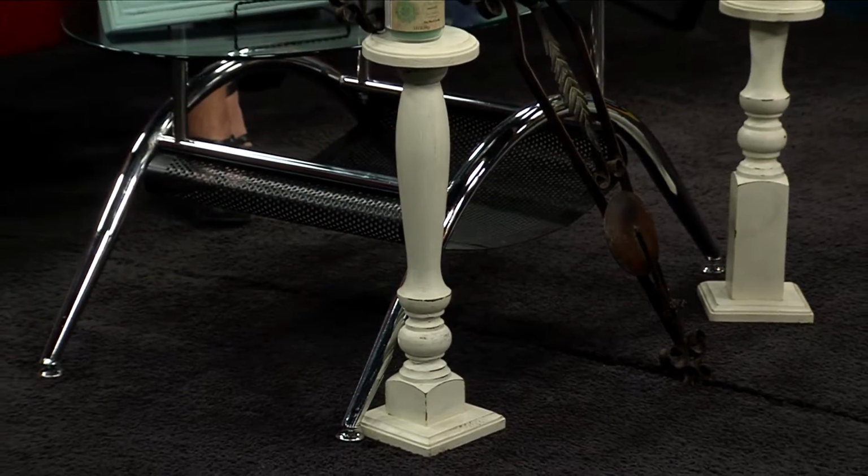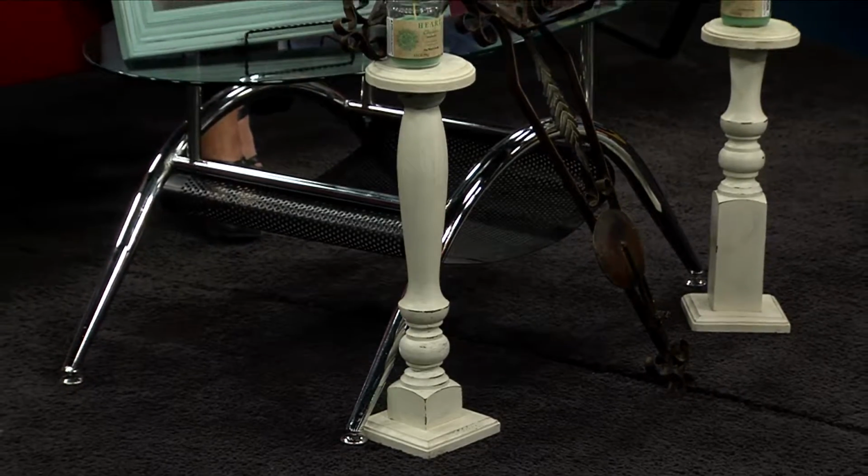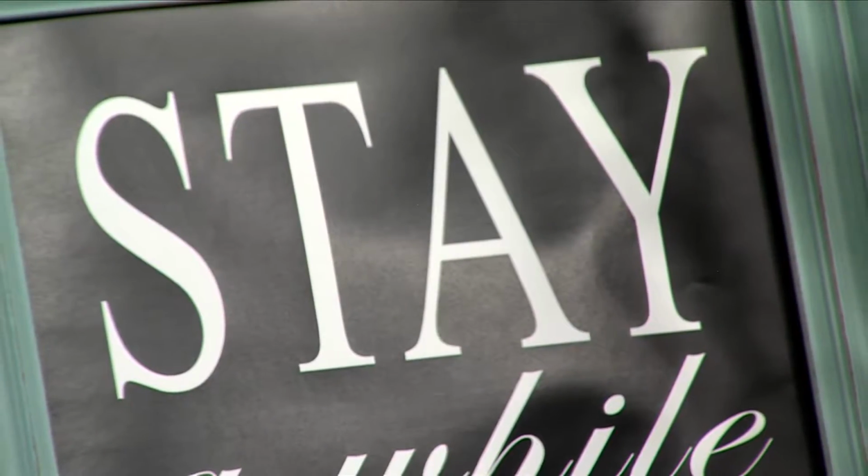I absolutely love that. Yeah, and this one here is super simple. It was just an old frame. A lot of the stain had come off it. So you just take a piece of sandpaper, sand the whole thing down, paint it, and put something inspirational in it. That's perfect.